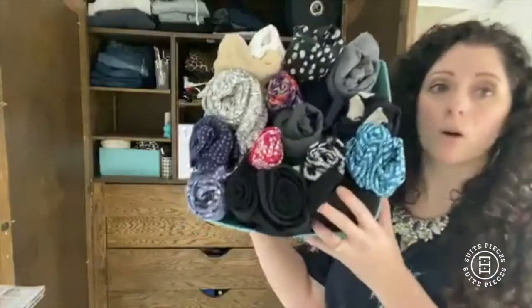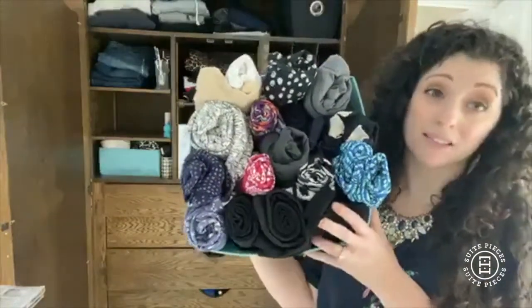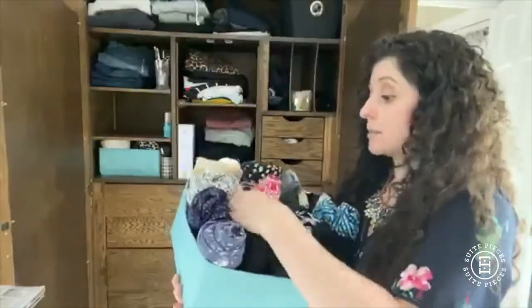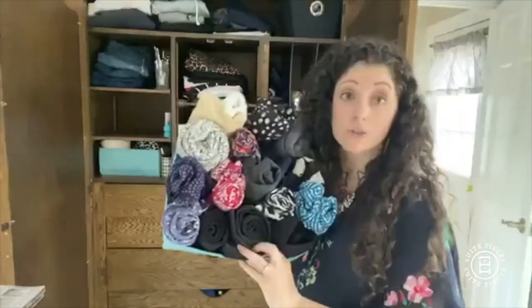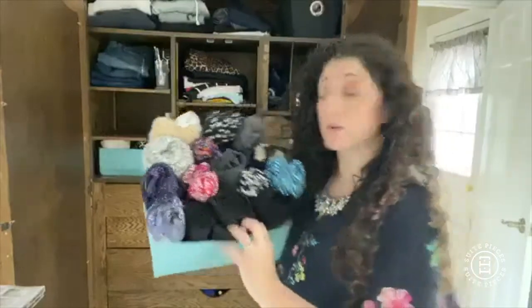This is another one of those little containers, and these are my leggings, and I just take them and roll them up and stick them in here. So when I need a pair of leggings, I just pull this out and I can see every single pair of leggings that I own. And then it just slides right back into the closet. So it's very, very easy to keep track of those things.